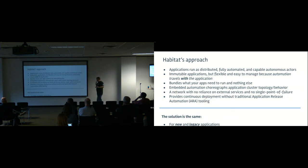And the really cool thing about this, or one of the other really cool things about this, is that the solution is the same, whether what you're building are brand new apps or you're taking existing apps and putting them into a Habitat. So Habitat, as Matt mentioned, will work on any 64-bit Linux after a certain kernel version, so a modern Linux it will work on. If your application runs there now, you can build a plan and put that application into a Habitat, which is pretty amazing. You do not have to change the way that your application works.